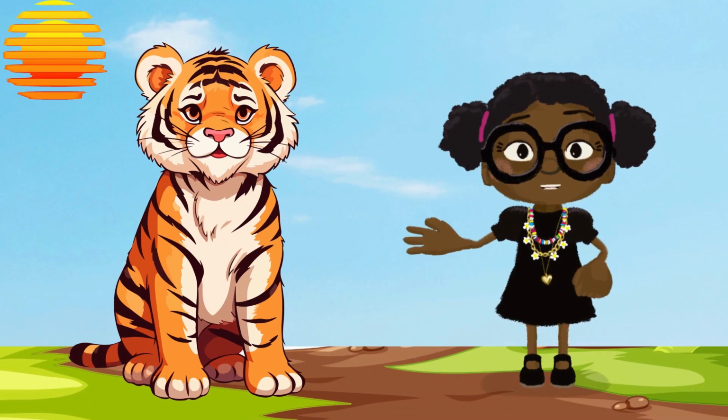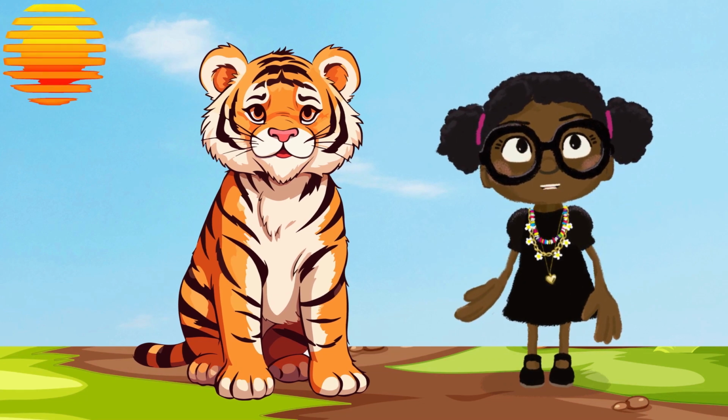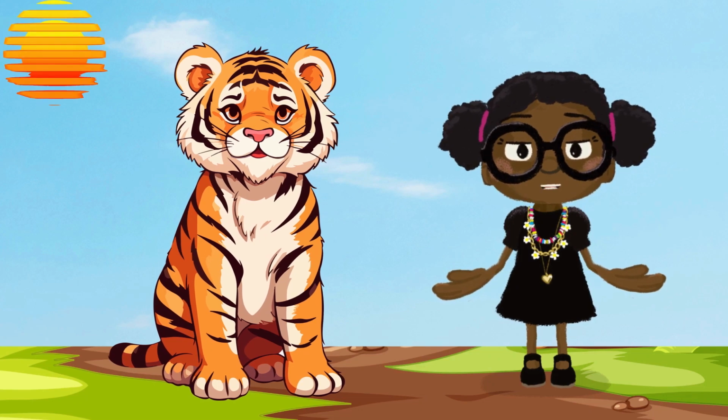Next, we have the stripy superstar, the tiger, with those sharp claws and orange and black stripes. It looks like a real-life jungle cat ready to pounce and play.